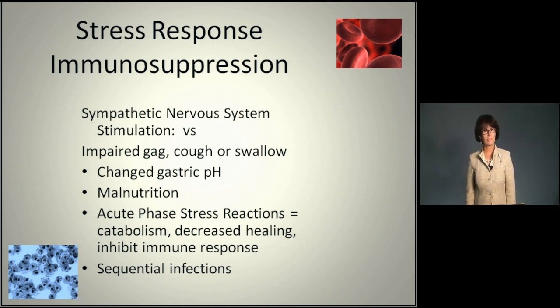When your patient is admitted to the hospital, no matter what their diagnosis, they have stress and immunosuppression. They're stressed and their immune system doesn't work well. Their skin's not working well, their enterocytes in their upper respiratory and GI tract aren't making mucus, so there's an easy way to get infected, gastric pH problems, maybe they're malnourished to begin with. We don't feed our patients properly with enough calories. They get catabolic and they have multiple infections.